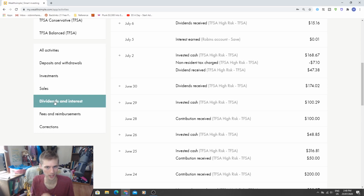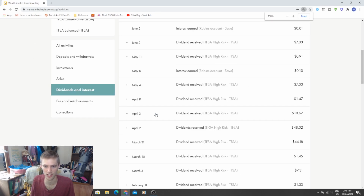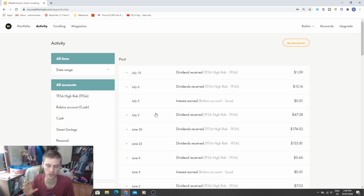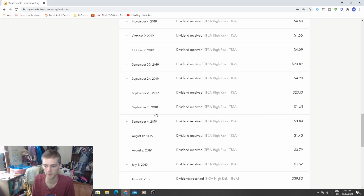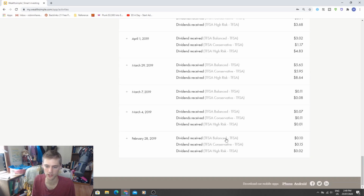But the main thing I know a lot of people are going to want to see, and the main thing I like to see, is the dividends earned. Dividends are basically where stocks pay you earnings for holding their stocks. It starts off slow in the beginning because your dividends will grow as your stocks grow. You can see here that when I first made this portfolio, I actually made three portfolios, but then I eventually put them all into the high risk one.